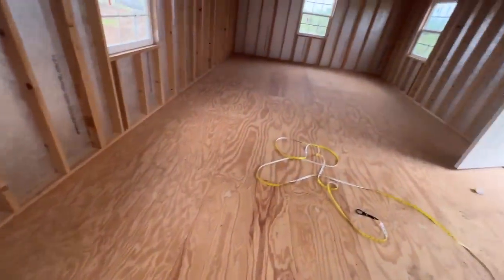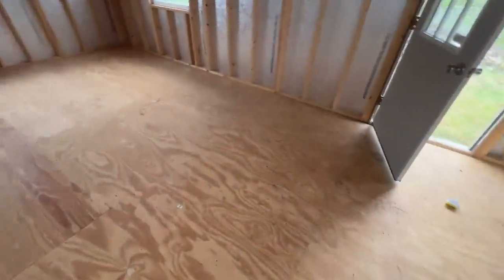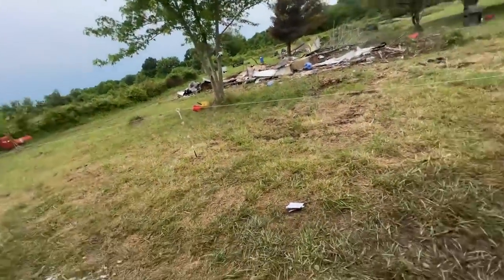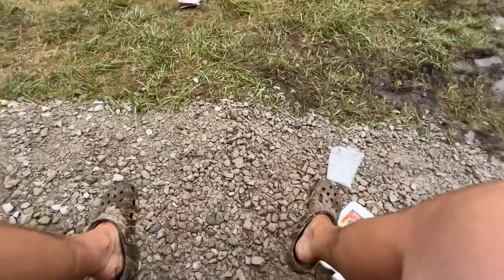I am so pleased with this thing. I'm so happy about it. It is as level as a joke. It will settle a little bit, but we want it to settle. Okay, look, if I sit right here, my feet almost touch the ground. It's not like this thing's 4 feet off the ground.